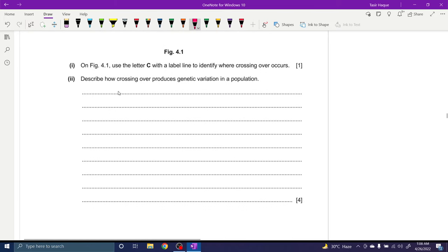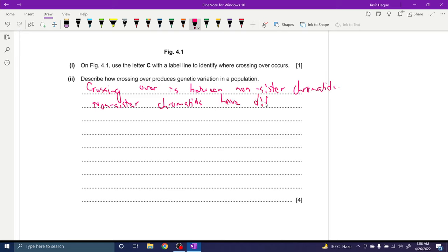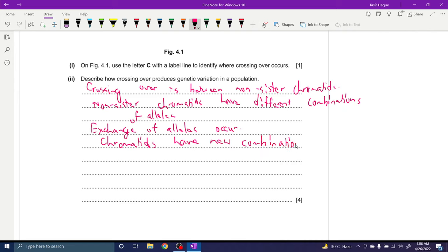Describe how crossing over produces genetic variation. Okay, let's go. Crossing over is between non-sister chromatids. So non-sister chromatids have different combinations of alleles. I told you there's an exchange. So exchange of alleles actually occurs, and the chromatids become recombinant, or we say that the chromatids have new combinations of alleles that were previously not present. Do you understand? Alleles that were previously not present.